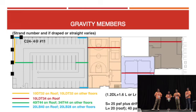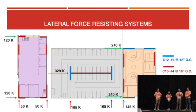Then to support those double Ts, there are inverted T beams and L beams on the side, and to support those girders, the column size is 24 inches by 24 inches with reinforcement of number 4 bars and number 11 bars, 4 of them. And also, these columns could be smaller, but at the same time, we just wanted to make it consistent for easier production. And it also helps with the connection details.